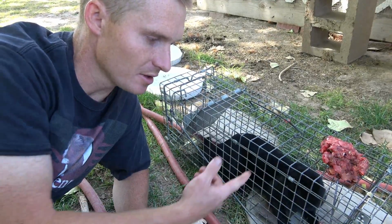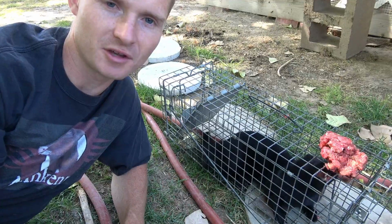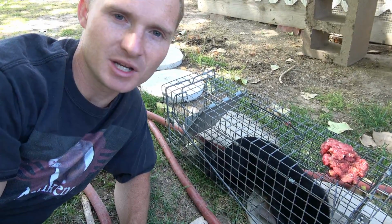So anyway, I reinforced that after he's been out on the line exercising. I just turn him loose, let him walk around the yard for a minute, call him, let him eat his breakfast in the trap.